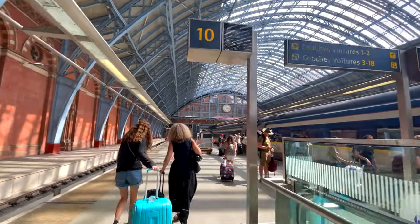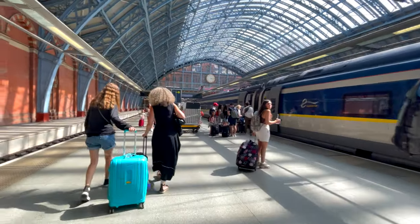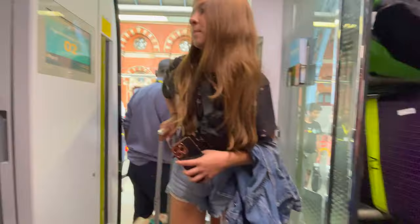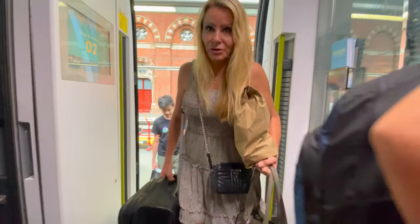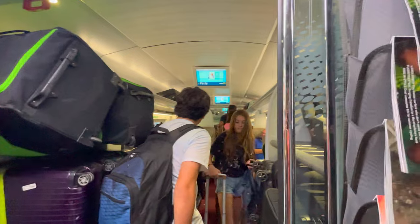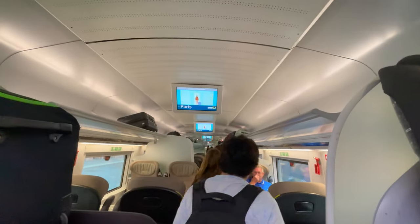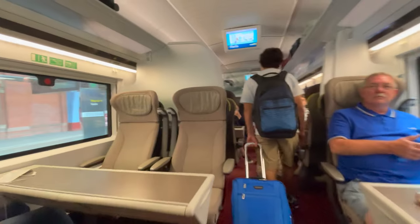Here's a travel tip. We recommend you get on your coach as soon as possible for two reasons. First off, the train will not wait for you and it will leave you if you're not on it. And second, the racks which you put your luggage on fill up quite quickly because they are first come, first served. But luckily there was space above our seats and our bags fit in those racks just barely. So as you can see here, the racks get quite full.